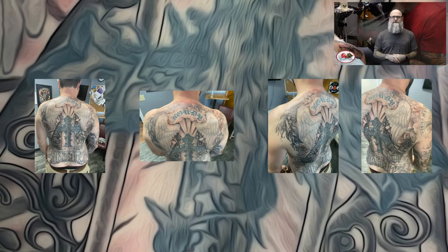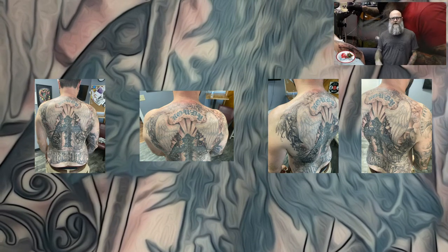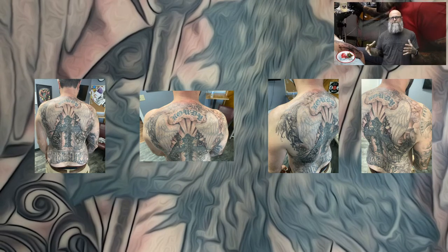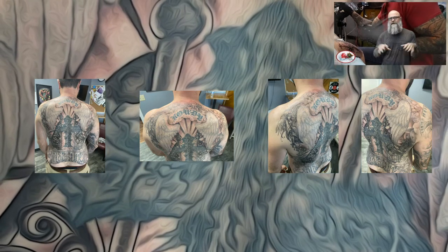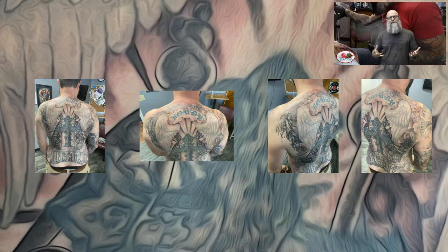I freehanded some. I stenciled some other stuff, drew up the angels and all that stuff. So it was a lot of fun kind of sprucing up something they already had. Hopefully we'll end up going into the wings too and kind of brightening those up and everything else. But yeah, hope you had fun looking at it.